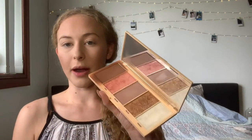Okay, so now I'm grabbing my highlight shade and I'm going to just highlight. Oh, that's a little bit blinding. I put a little bit too much pigment on my brush just then. Try and blend that out a little bit.